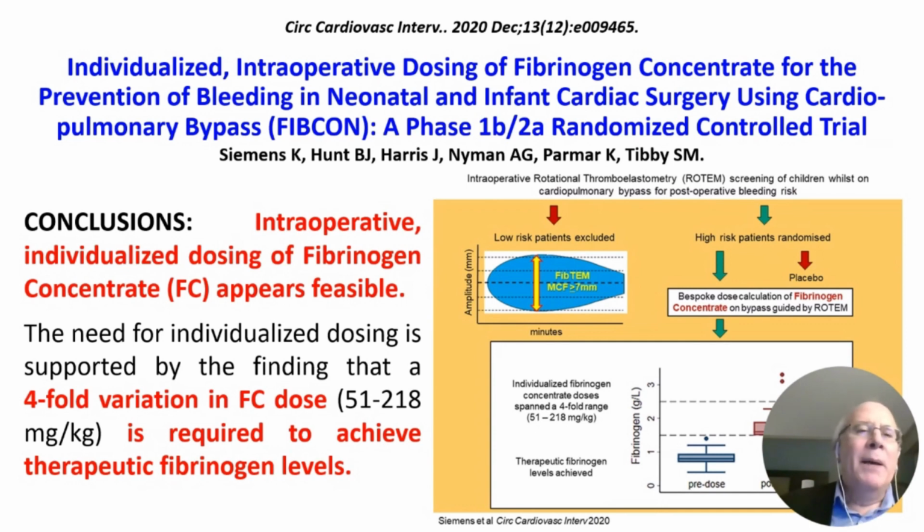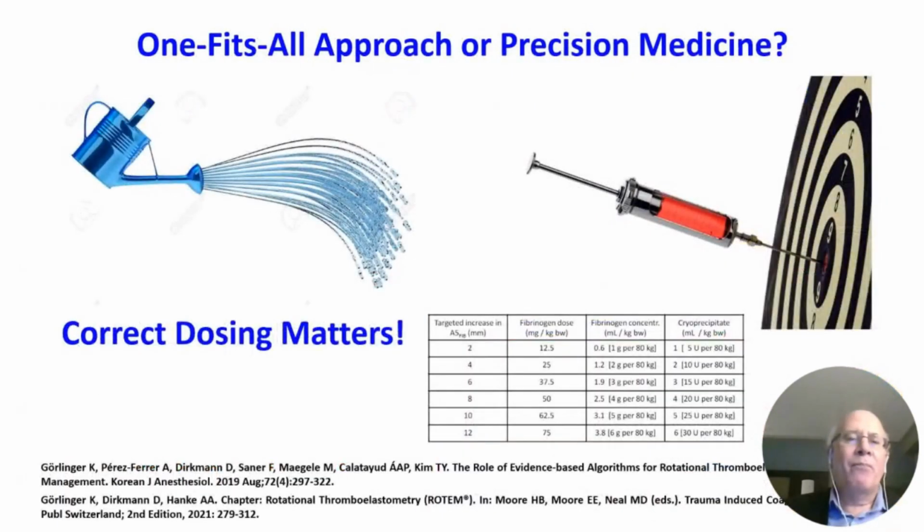But with the calculated difference between where you are and where we want to go, you see that in most patients with one intervention, we exactly reach the target of 1.5 to 2.5 grams per liter. This is also mentioned here in the review paper we published already in 2019, that with a targeted increase, we can quite exactly calculate the fibrinogen dose.